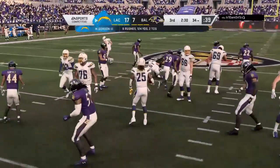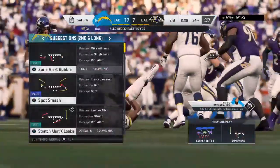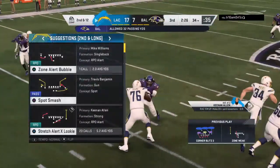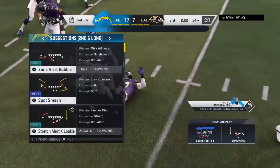Now a first down run is going nowhere. He's going to be dropped in the backfield, a loss of 2. This will be a 2-yard loss on the play, and it'll be 2nd and 12. At the 34-yard line.